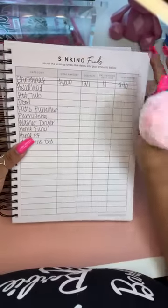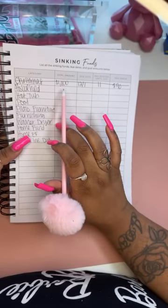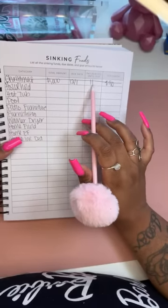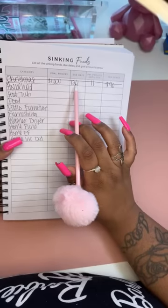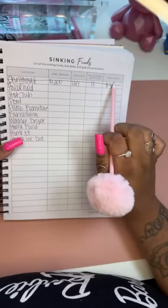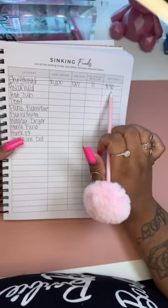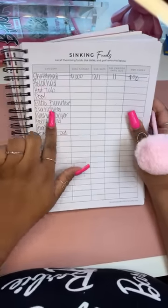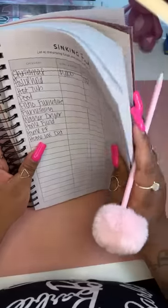So I'm gonna show you here with the Christmas one. This is the one I usually show people when I marked out here. So say for Christmas, I needed $1,000. Let's just say I was doing this, you know, however many weeks ago I did this. There were 11 pay periods until this date. So then you know that you need $90 per check. So 1,000 divided by 11 pay periods equals $90 per check for Christmas. These are some of the new sinking funds I'm going to include, so we'll talk about those.